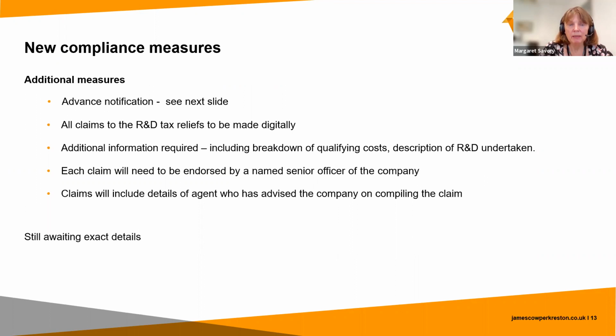And then the next bullet point is they want additional information required. Now, for us, this is just business as usual. There's nothing there that we don't insist that all our clients provide when we prepare a report for them or we assist them with preparing the report. They want to know what R&D is undertaken and a breakdown of the qualifying costs towards that R&D. And as you know, R&D for tax relief purposes is tightly defined in what was the BIS guidelines, the Department of Business and Innovation and Skills guidelines, as to the definition and meaning of R&D for tax relief purposes. So a very specific set of definitions, and they want you to describe that.